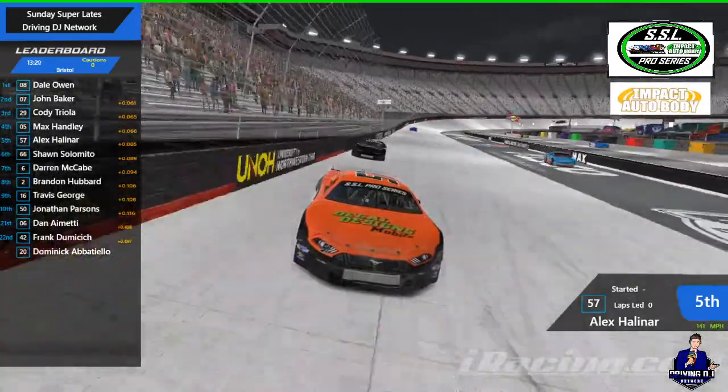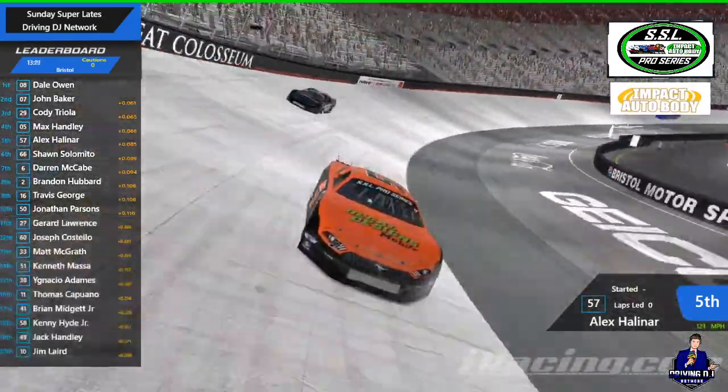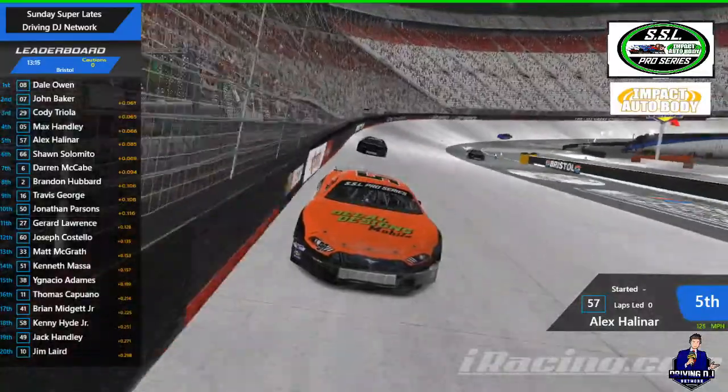Alex Halenar trying to pull away a little bit from the 60, it looks like, of Joseph Costello.